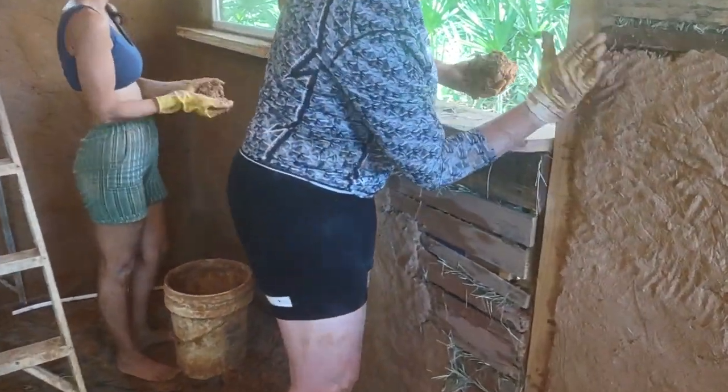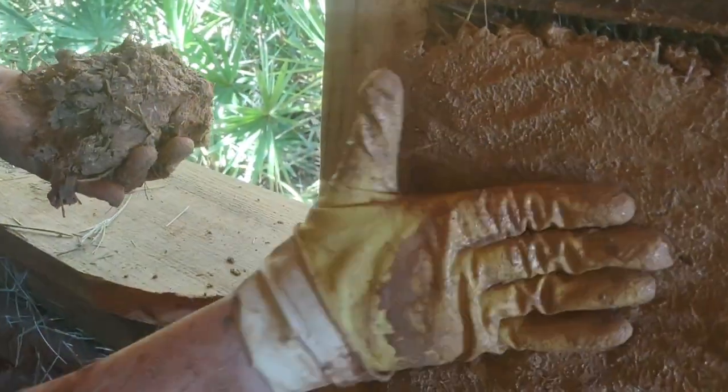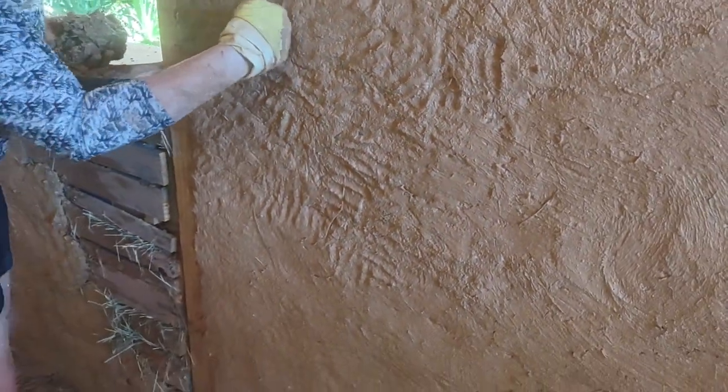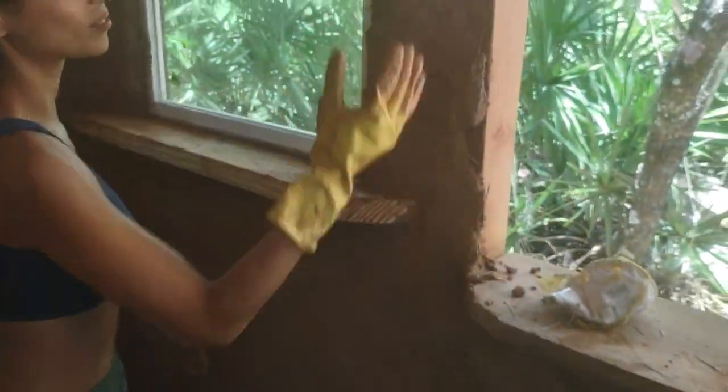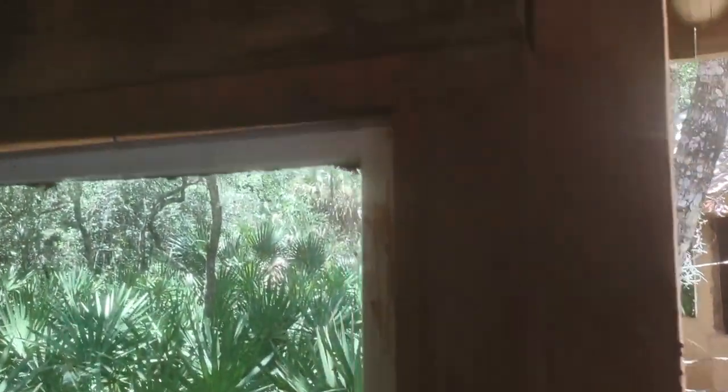Okay, getting the cob on. Oh yeah. Okay, so Sarah's getting it on there just right. You see how she gets it on there about a good solid half inch thick, maybe a little more, and smooths it out. Looking awesome. Steph is getting the cob around this window here. And I've been working on getting the cob up there around that round window.